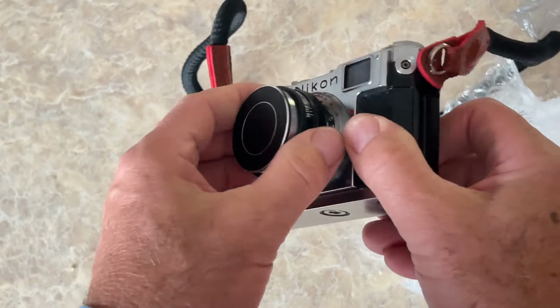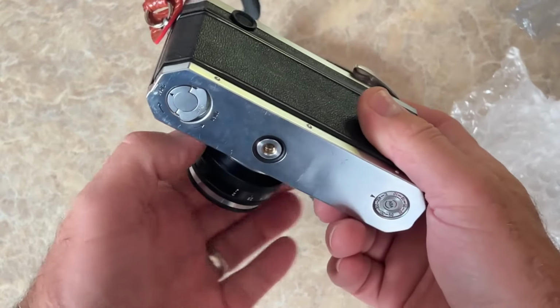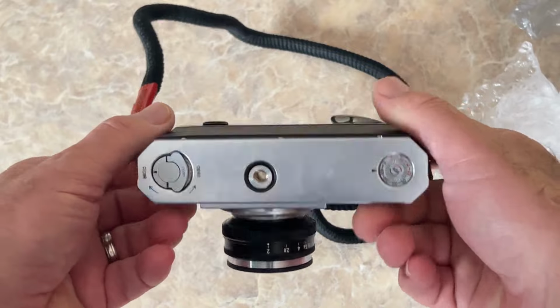That's right. The Nikon S2. It's a 35mm rangefinder camera. And this one, believe it or not, was built right around the year that I was born, 1955. Man, that's a long time ago. I don't know who weathered those many years the best, me or the camera. I think the camera probably did. And this is a beautiful example.